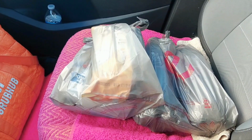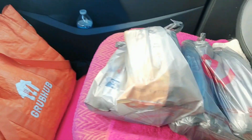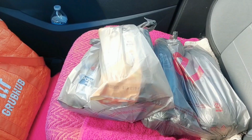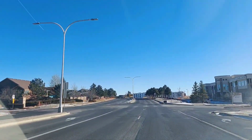All right, so we have the groceries in tow, a couple of 2 liter bottles, chips and donuts, along with the Wingstop order in the hot bag down below. So we are headed out and towards the customer. All right, we are headed to the customer with that DoorDash double, Wingstop and Walgreens.